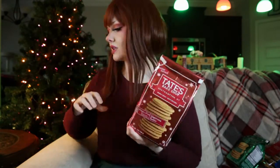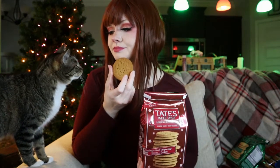Next, we are trying Tate's Ginger Snap Cookie. Hopefully this one will be better. It's kind of hard to mess up gingerbread, yet Target managed to, so we'll see if Tate's did a better job. Here we go. You want to try some?